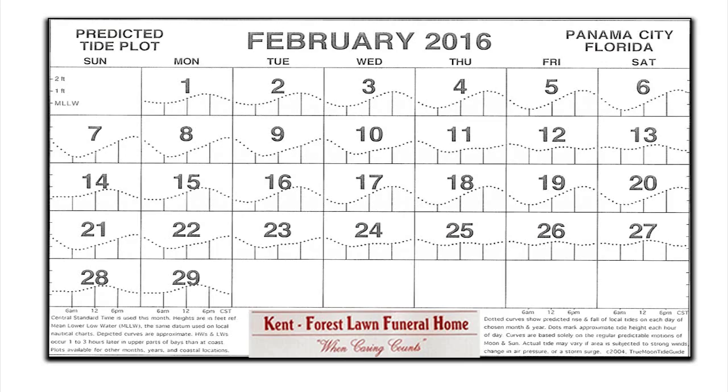Tide chart brought to us by Kent Forest Lawn Funeral Home and Cemetery. Strong tides going on into the weekend. It's going to be some good fishing with those high tides this weekend. The low tide this morning is at 4:59. The high tide is at 6:53. We're looking at a 1.8 foot range on that tide chart.